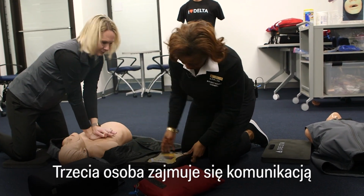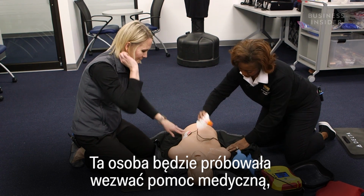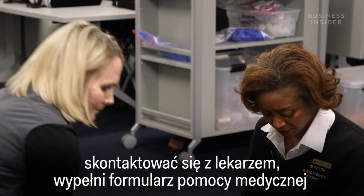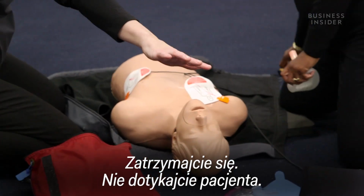The third person that we would usually have is our communicator. Communicator is going to be talking to the flight deck. They're going to be paging for medical assistance. They're going to be trying to get in touch with StatMD. They're going to be filling out our medical assistance form or helping us to do that in some way. Clear? Stop now. Clear? Do not touch the patient.